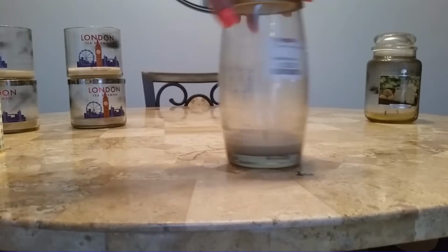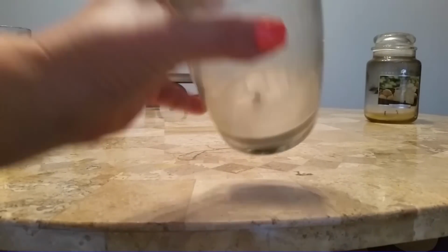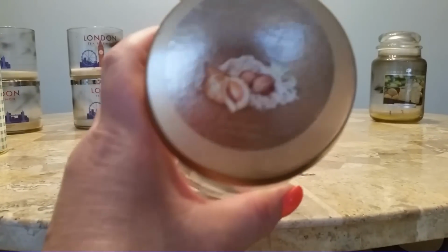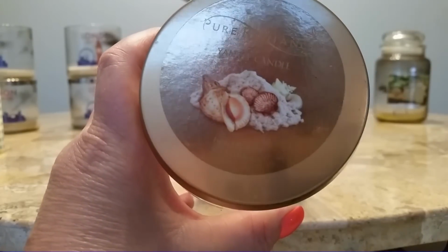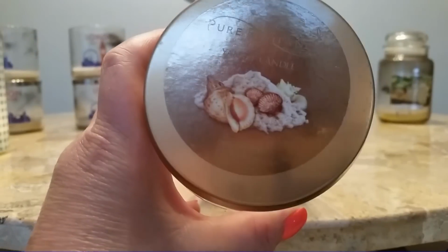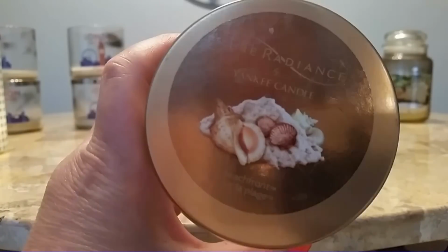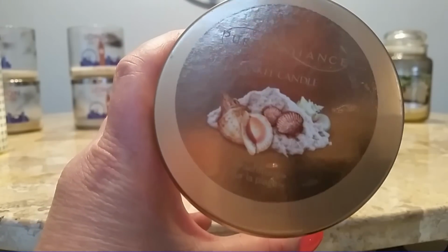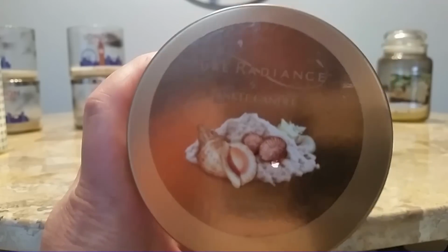Oh, I had another Yankee candle I forgot about. This was a Pure Radiance that I got last summer, and I don't believe the scent's available any longer. This is in the scent Beachfront, and I don't remember what the notes are, but I remember there was coconut in here, and to me it smells a lot like a toasted coconut, and it almost smelled a little bit like a coconut almond type of note to it, although I don't think there was almond in there, but maybe there was. I don't remember what the scent notes are.